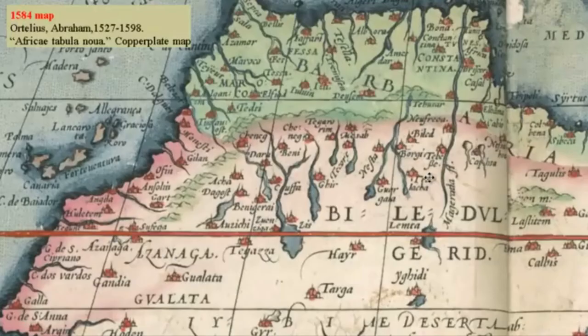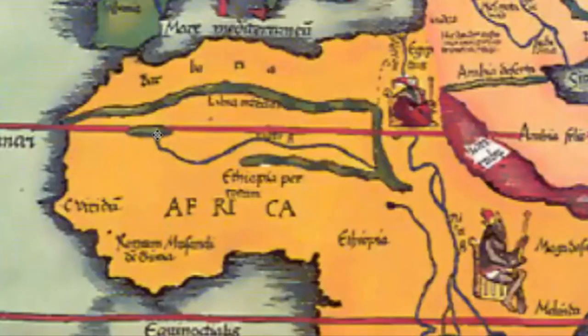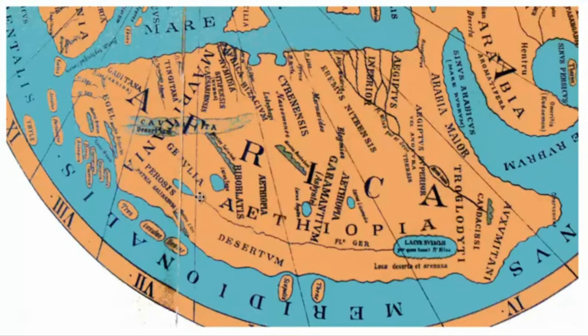1584, look at all those polywog shaped lakes that were just south of the Atlas Mountains. Hoden is here, so you've got lakes just above this area here. And even in this ancient map, you can find these polywog shaped lakes here just south of the Atlas Mountains. Rivers coming from mountains going all the way across the Sahara, the same thing, a lake on the west coast. And is that the Senegal River?